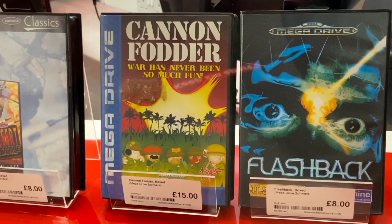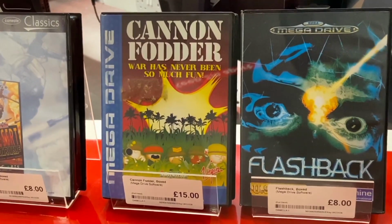Flashback is very expensive. I don't know about the Mega Drive version, but definitely the one for the Super Nintendo was very expensive. On the left, we've got Cannon Fodder by Virgin Interactive. Remember when there was a company called Virgin Interactive, an offshoot of the Virgin Media Empire? This is going for a little over $20.